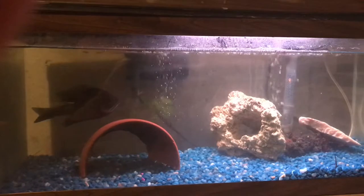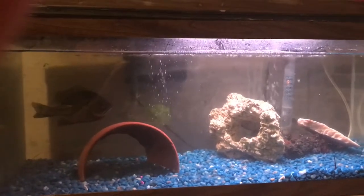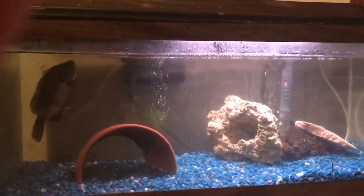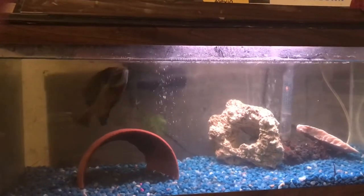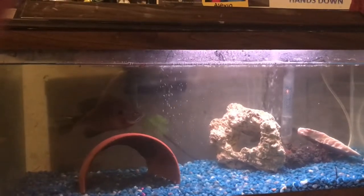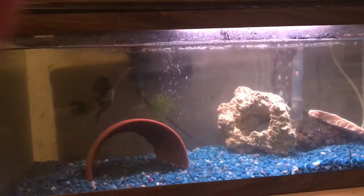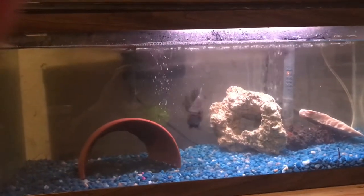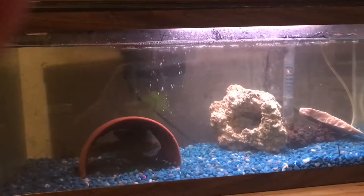Now I have both fish very active, willing to feed, defending their little homes within the home here. And the bigger one is quite aggressive towards the smaller one, which is fairly common, I would think, in nature. But look at him go. He likes the bloodworms. That's the big one. Little guy ate his fill already. He's on the right. Oh, back in his home. He loves that spot.